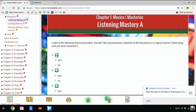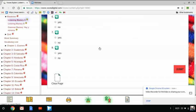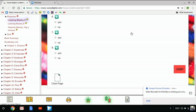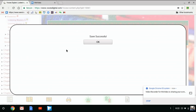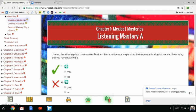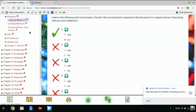And they would decide if that conversation makes sense or not. So they would type yes or no. At the end, they can hit submit. Hopefully. Well, typically they'll hit submit and it will do just like that other assignment did, where there it goes. It will go ahead and grade it for us. And typically the masteries and the quizzes are something, for sure when it's just 2 options, I just give 1 chance for that.